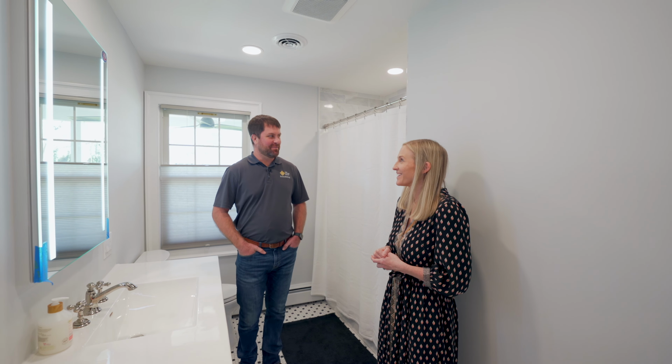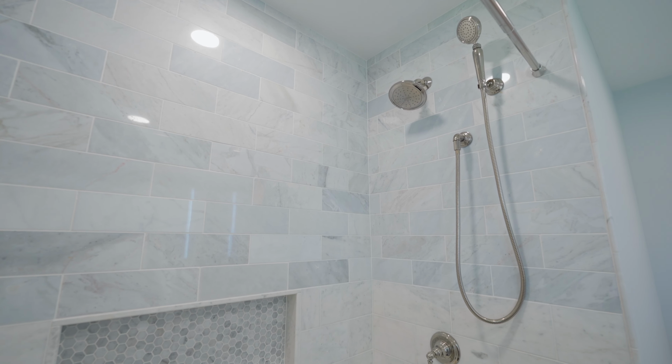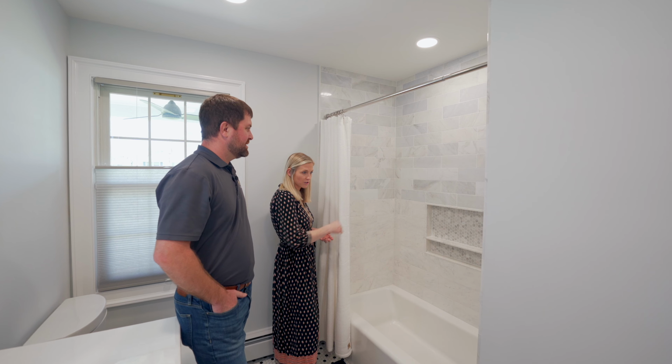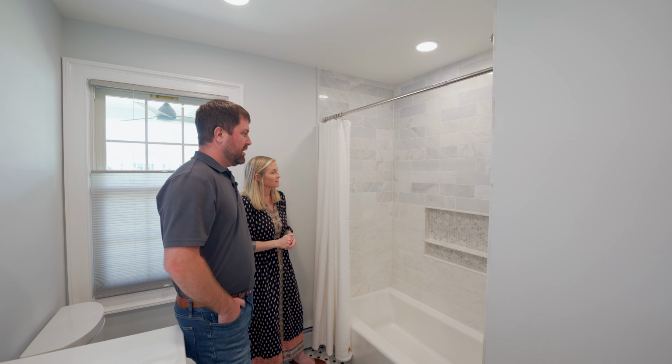Now can we reveal what's behind here? So we can reveal the shower. Oh wow, look at that ledge. We did a full marble tile and tried to mix it up a little bit. We split the tile, going with a different marble at the bottom than at the top, and then of course the oversized niche in there with the small shelf. I love that idea. I don't think I've ever seen that before. Where did that idea come from?